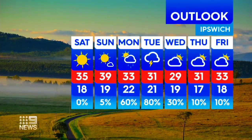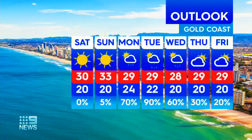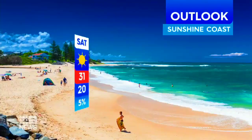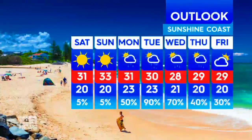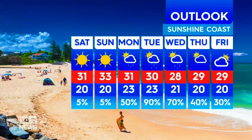Here on the Gold Coast, a large and powerful surf warning right the way through until Sunday. Could see some shower activity from around Tuesday next week, potentially up to 25 millimetres. And a similar outlook for you on the Sunshine Coast as well. Dangerous beach conditions this weekend, but plenty of sunshine. And speaking of the beaches, let's have a look at them for tomorrow.